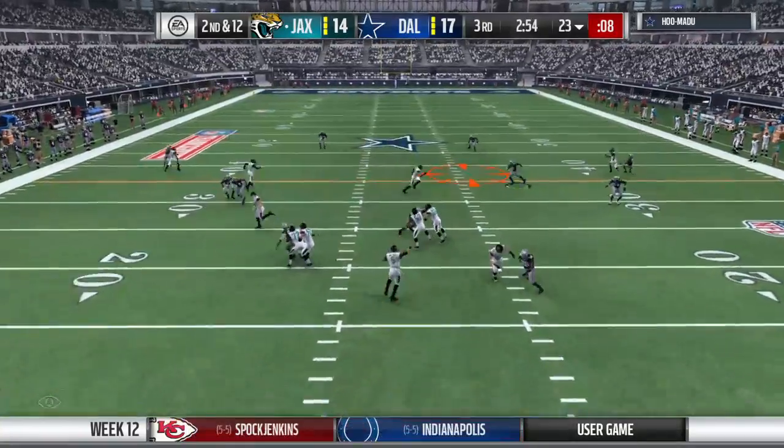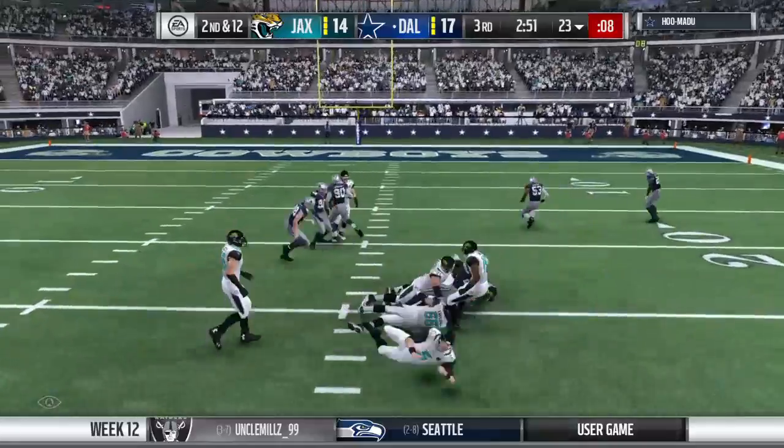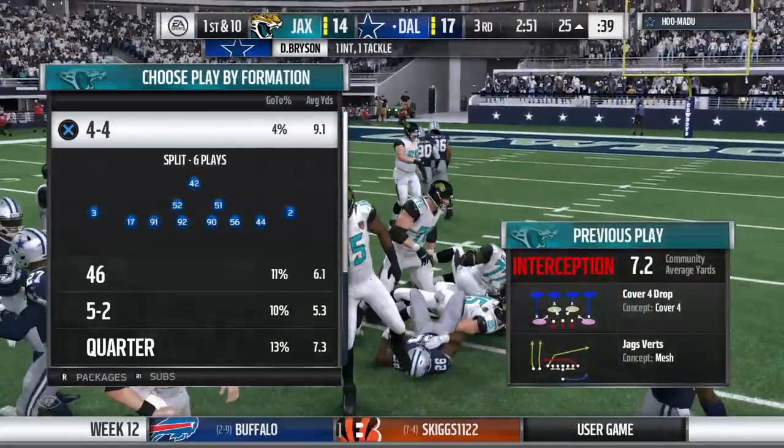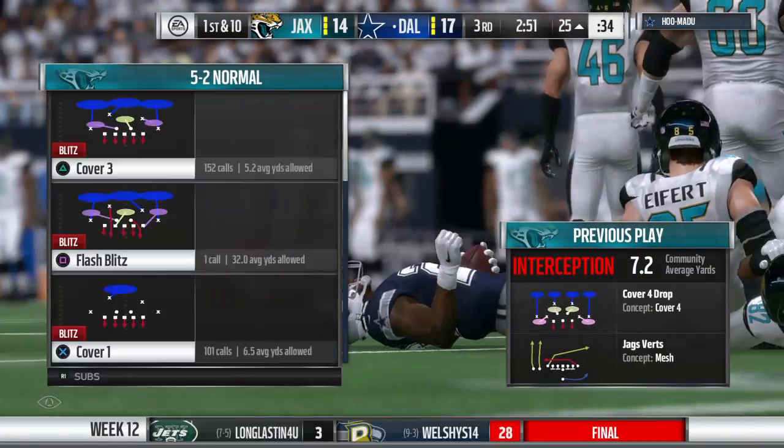Bortles to throw on 2nd down. He rifles one that's intercepted. A great read, and it's picked off. And the return will stop right around the 25. So out come the Cowboys now as their offense gets set to take over.